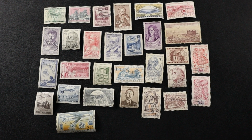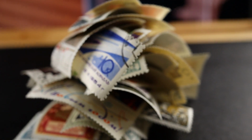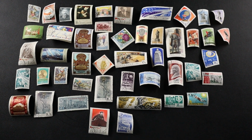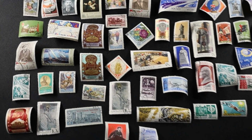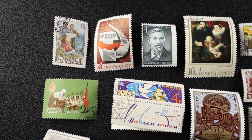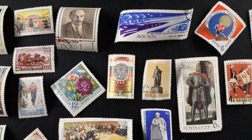I like them overall. Look at this stack of Russia. Let's spread this out. Alrighty, so here's Russia. I will say of probably the most of any single country in this grab bag, I think Russia ended up being the biggest. This is a pretty big spread and all kinds of different stamps here. Very cool. I like them. A lot of these definitely have that curl as well.